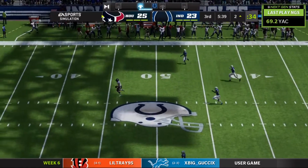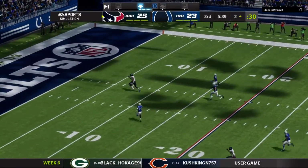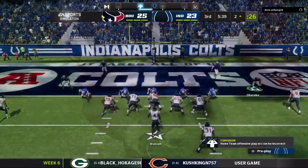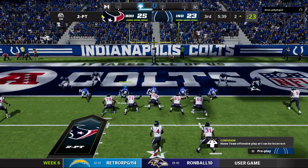And talk about a quick answer. This looked like a missed assignment. You'd think someone would be able to rein him in after he makes this catch, but he's so slippery in the open field, he's able to take it all the way to the end zone. Now Watson, he's going to lead the Texans up to go for 2.